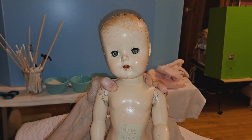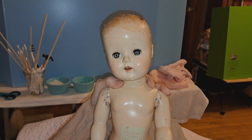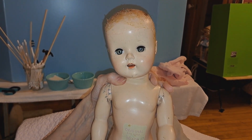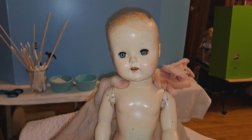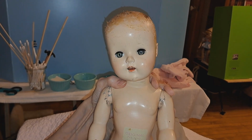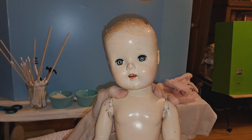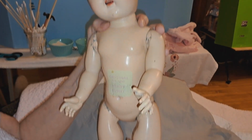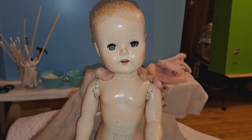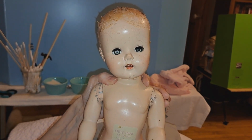So one of the reasons that we got this lovely little lady is she was advertised as a spooky Halloween doll. Maybe because she doesn't have her hair at the moment, and her arms were a little bit needy. But you know what? This is going to be a very lovely little girl when we're done. We saved her from a Halloween prop of not so nice outcome. Well, I can't wait, honey. What are we going to do first?